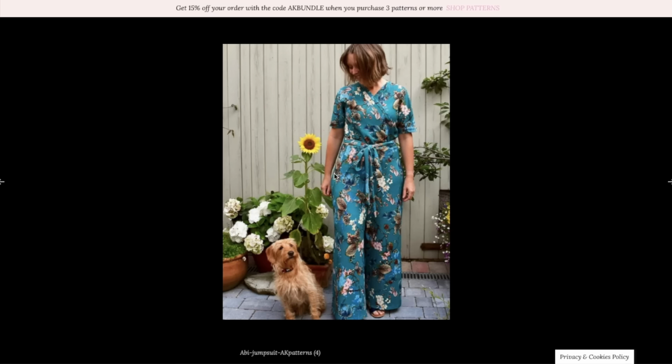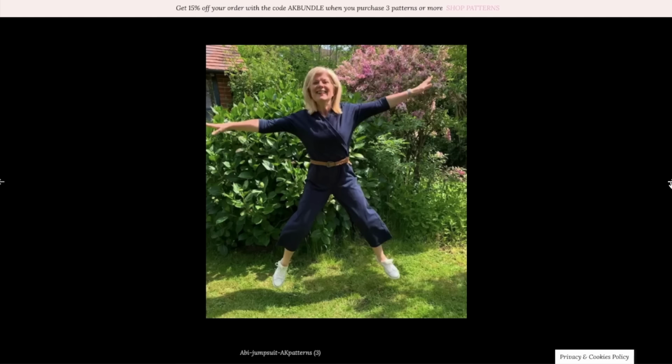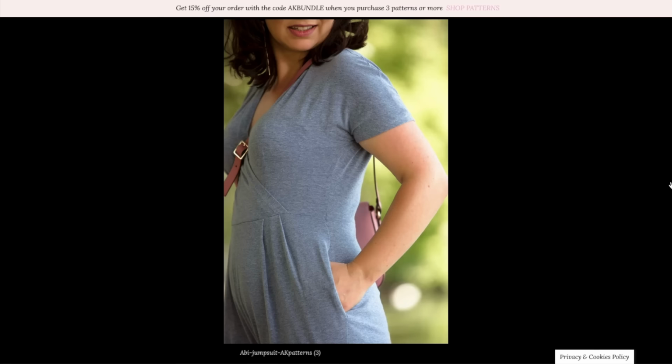Well, that one looks a little more roomy. I guess it just depends on if you alter it or how you sew it up to fit your body. Yeah, I mean, doesn't get more comfy looking than that, right?